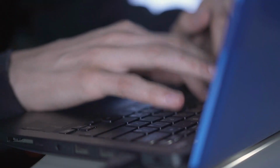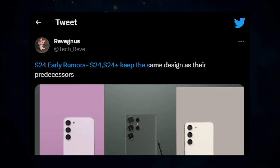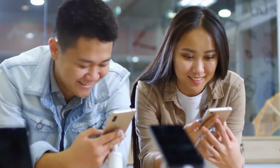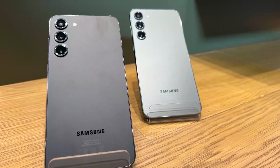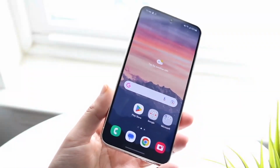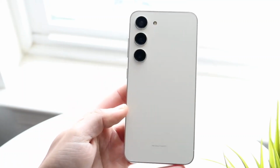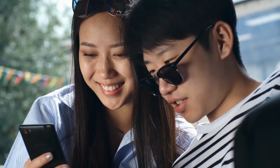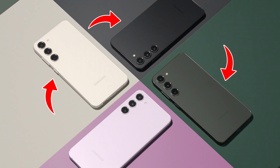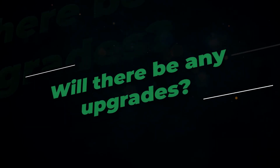Yeah, really. As reported by the insider, Revegnus, the S24 and S24 Plus will keep the same design as their predecessors. Should that be the case, the S24 is likely to have the same dimensions as the S23 but with a reduced weight, as Samsung is intending to opt for different build materials that will reduce its weight. There might as well be a new range of color options aside the S23's phantom black, cream, green and lavender colors. But what about its display? Will there be any upgrades? Let's see.